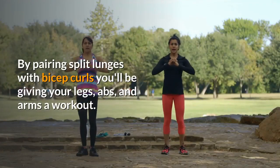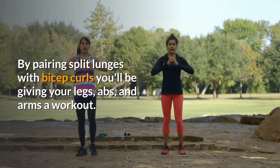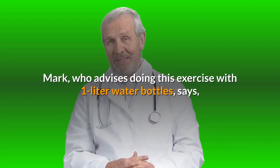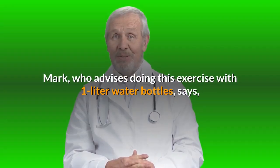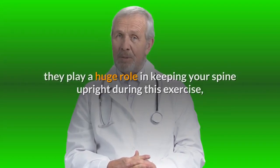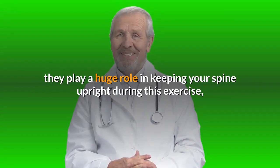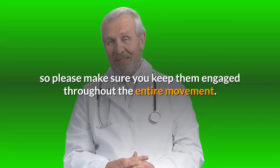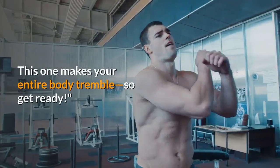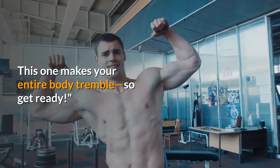By pairing split lunges with bicep curls, you'll be giving your legs, abs, and arms a workout. Mark, who advises doing this exercise with 1-liter water bottles, says, even though you aren't actively moving your abs, they play a huge role in keeping your spine upright during this exercise, so please make sure you keep them engaged throughout the entire movement. This one makes your entire body tremble, so get ready.